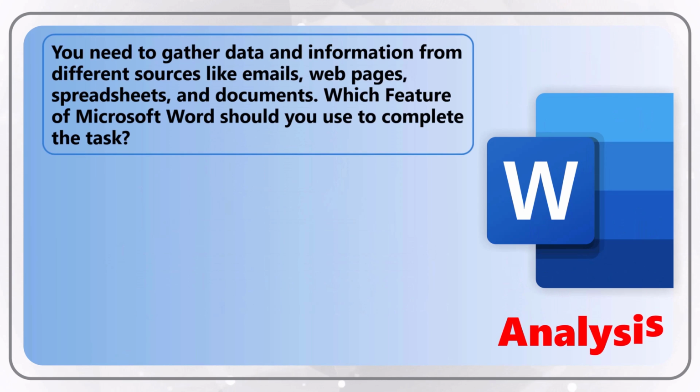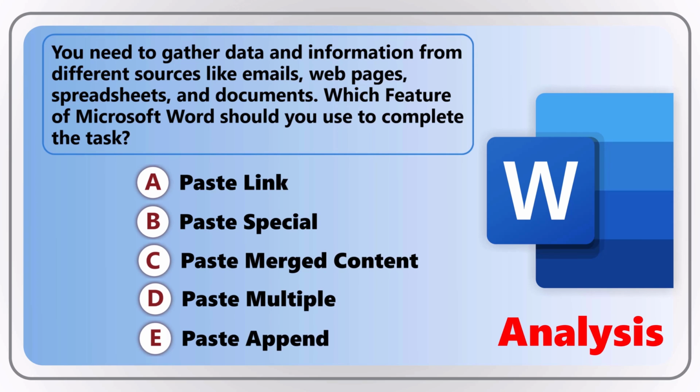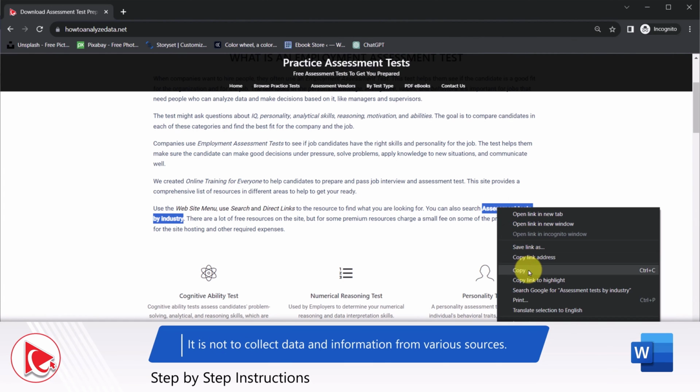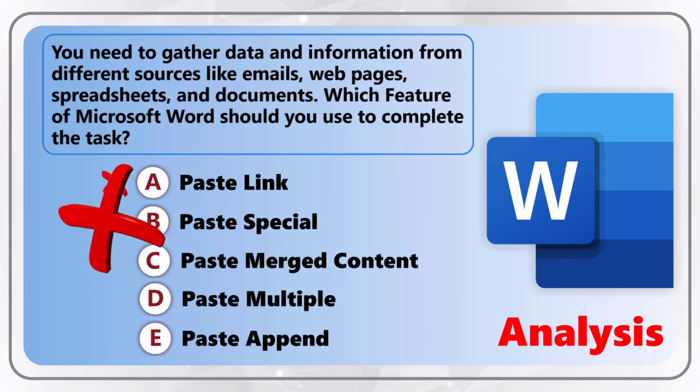And as usual, to find the right solution, we will assess each answer choice that has been presented. Let's start with the first choice on the list. As you might have guessed, choice A, paste link, is incorrect. Paste link is used to insert a link to content copied from another location, not to collect the data and information from various sources. Choice B, paste special, is also incorrect.